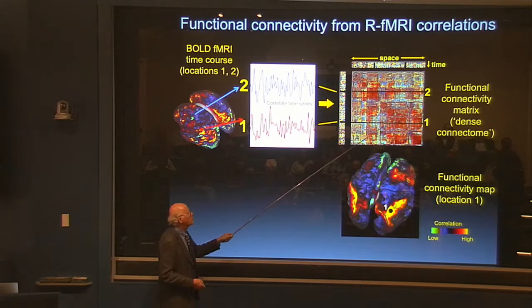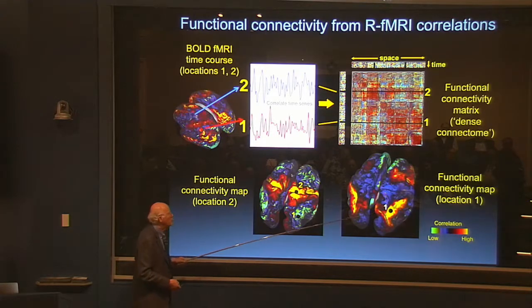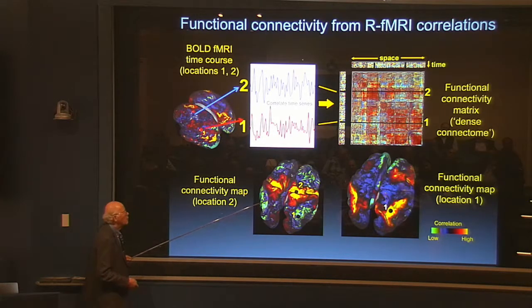And we can sample that one location at a time, take one region, for instance, in lateral parietal cortex on the right hemisphere, and ask who's correlated with that along that row. And one sees a functional connectivity map for this exemplar seed in parietal cortex, a totally different pattern from a central sulcus pattern.